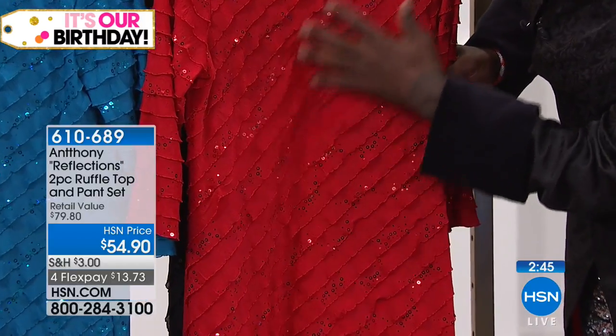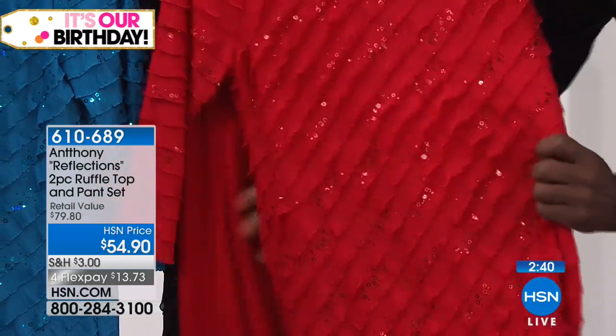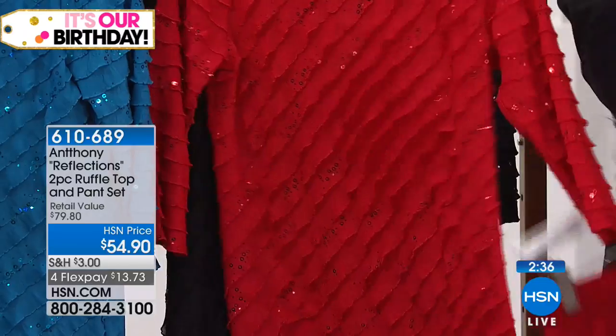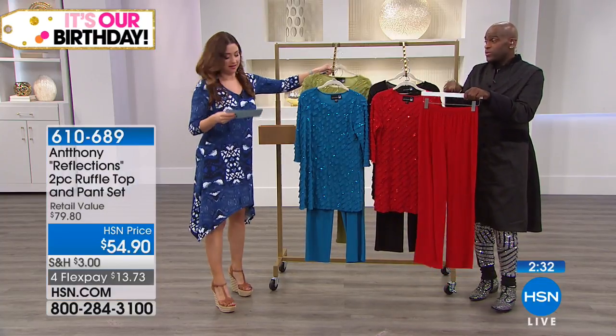This is our pattern. We created this floating bubbles effect. And it's a little bit longer tunic, so you can wear it with a jegging or a legging. We give it to you with our slim pants. So if you love the shape of our slim pant, this is the only way you can get it in the Visit, with this set.